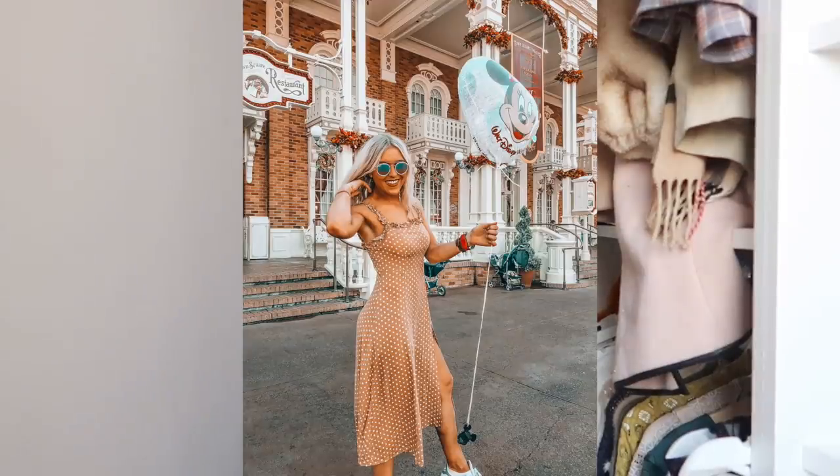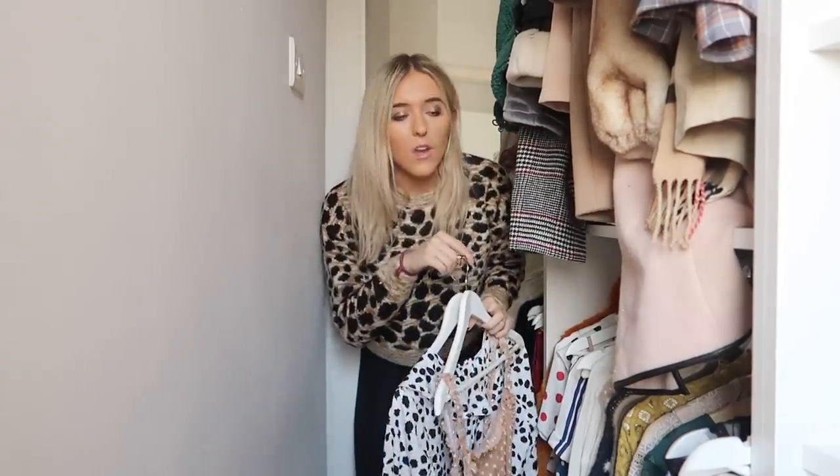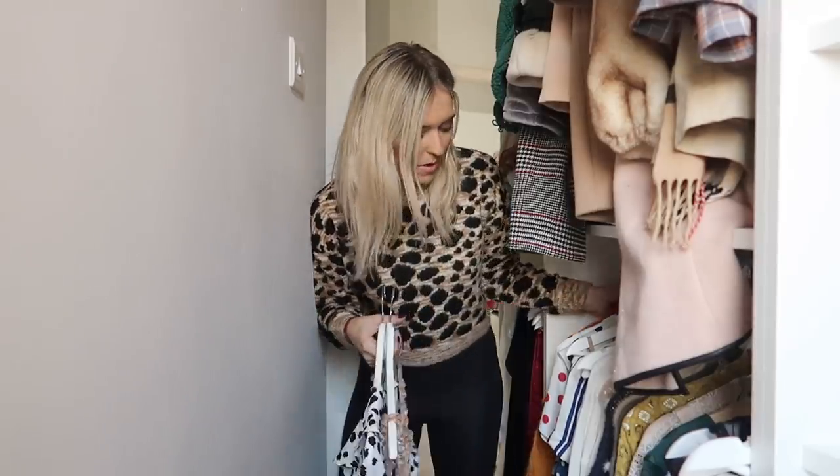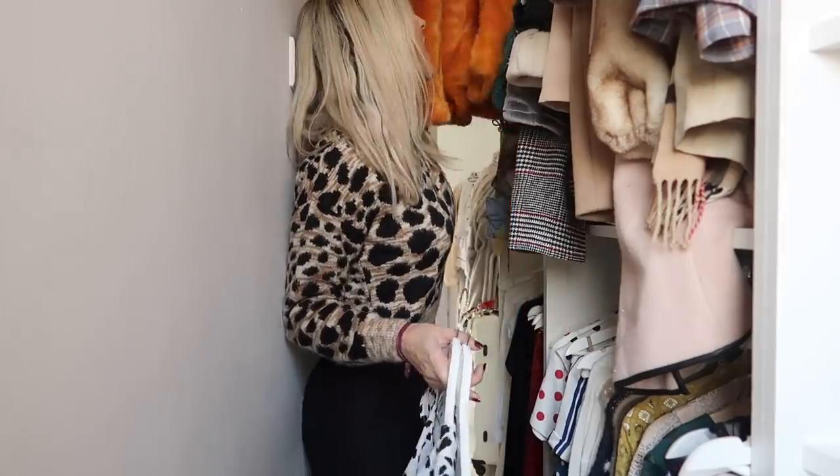Nice. I wore this one in Disney. It was 50% off the other day actually, very flattering. So I try to keep my newer stuff in one section just so that I know that it's newer. I don't know why, I just do. Like, there shouldn't be a cloak down in this section.